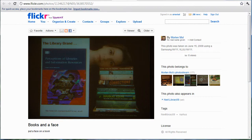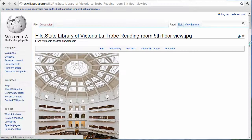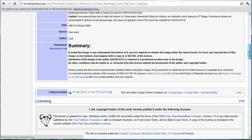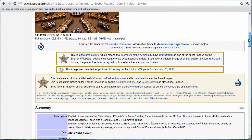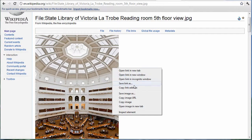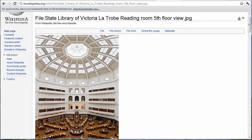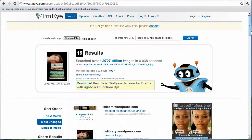Now the last thing I want to show you, because this was my other little example I was playing with, and I thought this was very funny when I put it into TinEye. This is the La Trobe reading room at the State Library of Victoria. The image is used courtesy of David Iliff, so I'm acknowledging him. But if we have a look at this one, let's copy the image URL, and we'll go back to TinEye, tineye.com, whack it in, paste URL here.